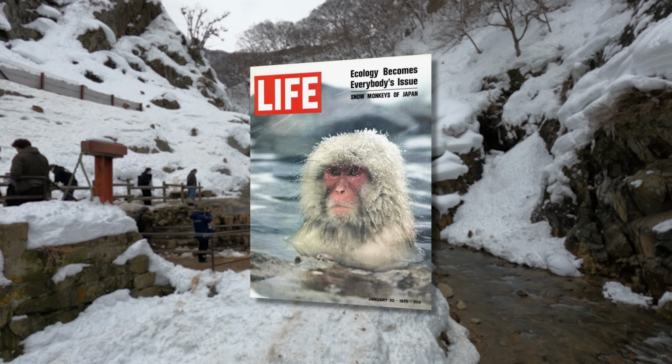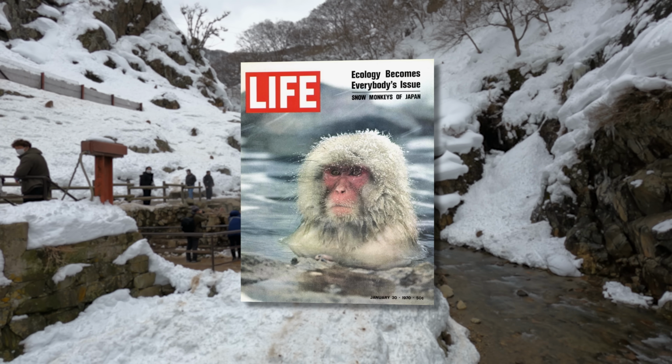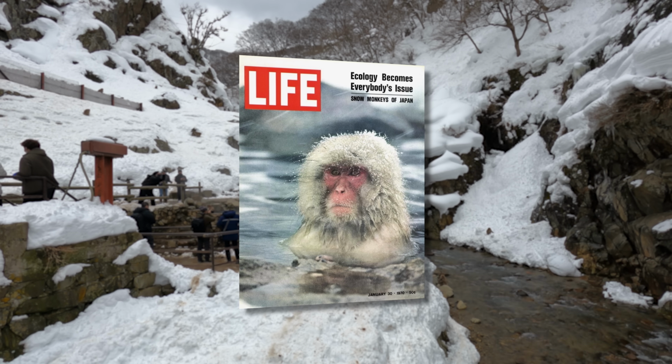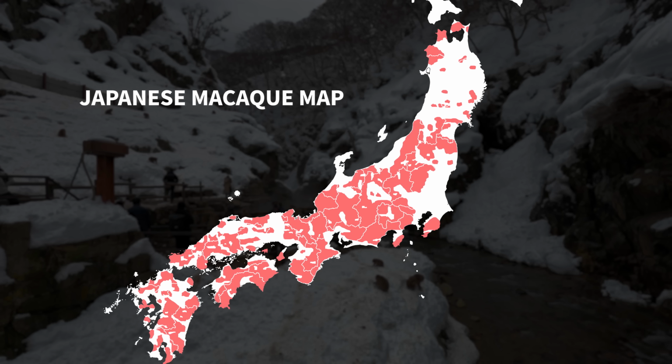In 1970, the Japanese snow monkey was highlighted on the cover of Life magazine, and they've been a curiosity ever since, attracting visitors from all over the world to observe them in their natural habitat. The Japanese macaque is the northernmost primate in the world, as far north as Aomori, so it really is a unique environment, meaning you won't see them eating bananas here.